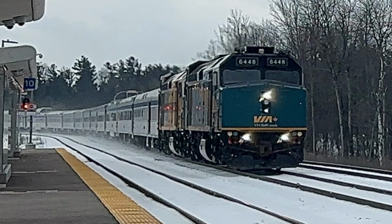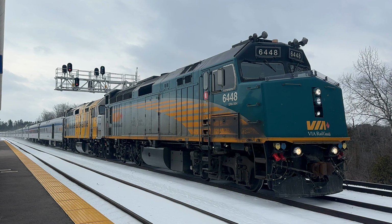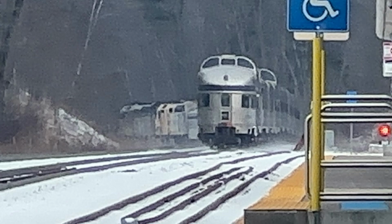The first train we caught is VIA 1, going from Toronto to Vancouver. It was led by 6448, which the engineer gave us a horn salute, and trailing second is 6427. And that has 13 passenger cars and 56 axles. It was stopping at Cedar to meet with two CN trains, which will be coming up soon.